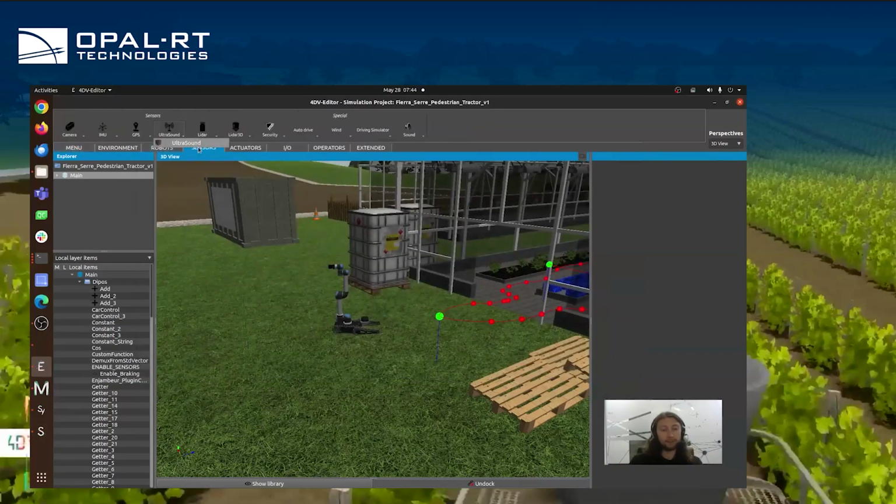What else do we have? An ultrasound for ranging, LiDAR, 2D and 3D LiDARs. So the LiDAR, same. We have some SICK LiDARs. These models already configured to match their real counterparts. Very well. Let's move on to actuators.